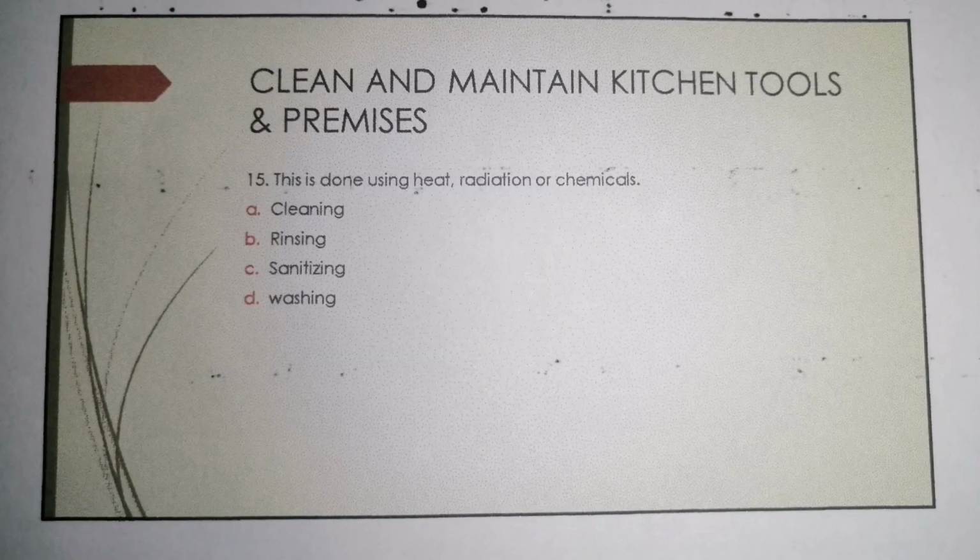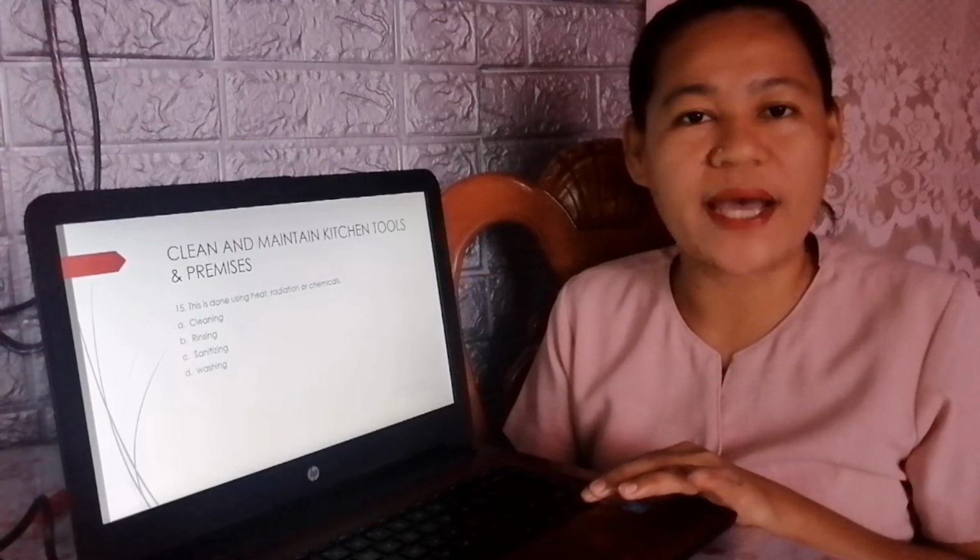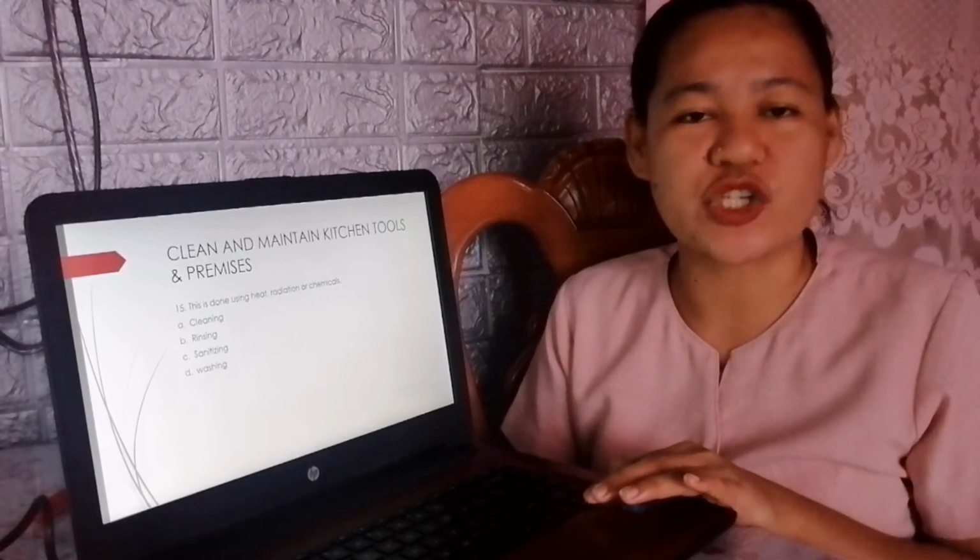Last item, number 15. This is done using heat, radiation, or chemicals. A. Cleaning, B. Rinsing, C. Sanitizing, and D. Washing. Okay, that's all for your pretest about Lesson 1, Clean and Maintain Kitchen Tools.